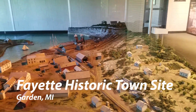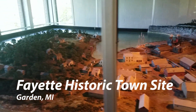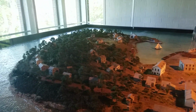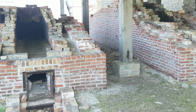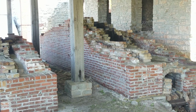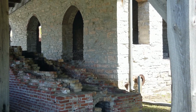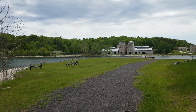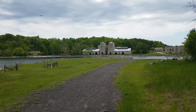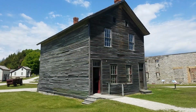Now next up is the Fayette Historic Town Site. This is in Garden, Michigan. It is a state park and it is home to an iron smelting plant from way back. The iron would come in through the lake to their dock, and they had this large smelting plant you see there. Kind of a famous structure. Yes, it is. I think even on some of the license plates they use that. But it's pretty iconic for the UP.